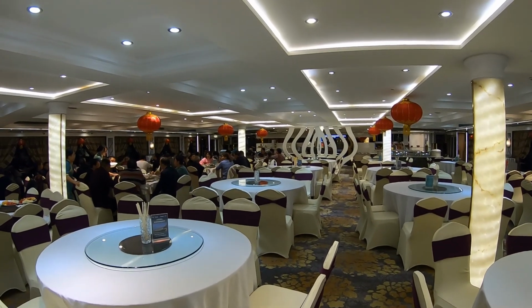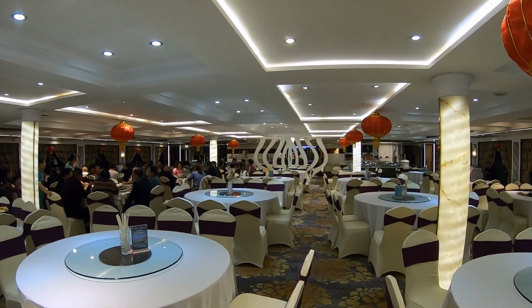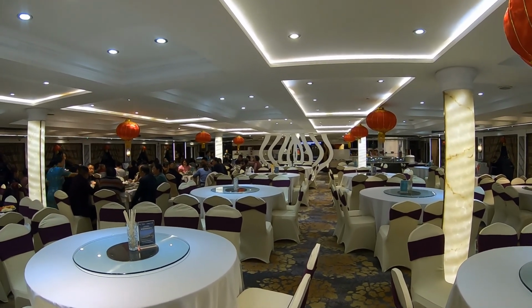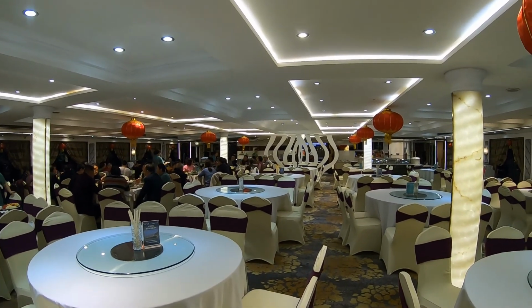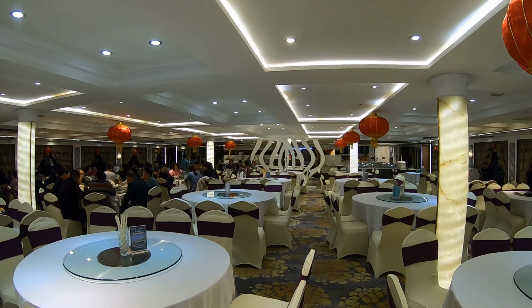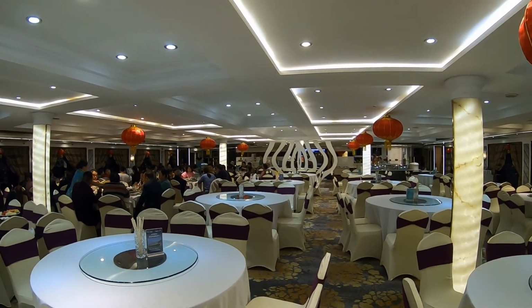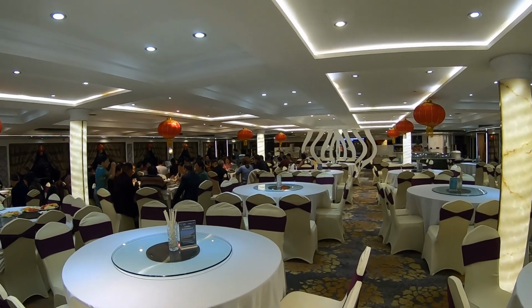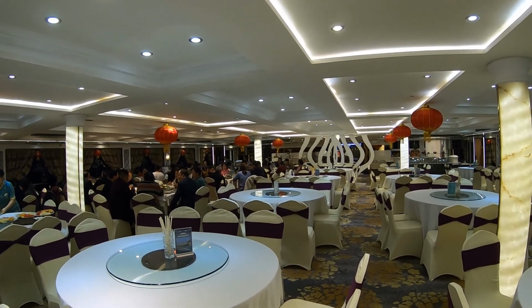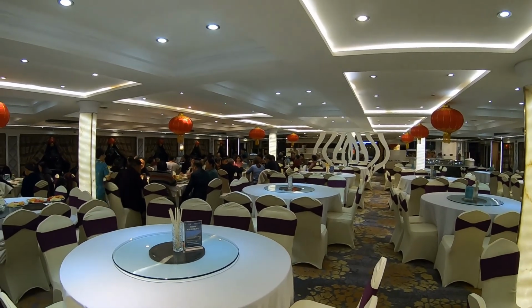So we've just had main courses. This is the captain's farewell banquet. So unlike all the other dinners we've had on this ship, this is table service. So it's like on the round tables and they just keep bringing food over to you. As you can see, the boat's only about half full, which has been quite nice actually. Not too much fighting for the buffet. But this is just the end of kind of a 4-day cruise down the Yangtze, and it's just quite a nice way to end it.